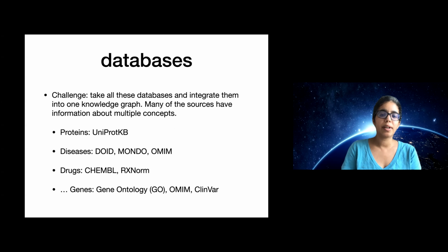One of the challenges is that there are multiple databases that we have to integrate into one knowledge graph, and we might even have many knowledge graphs. But for one database, there are many sources of information. For example, you can have a protein database, a disease database, a drug database, a gene database. And some databases might have multiple concepts, so going from proteins to genes, for example, or going from proteins to diseases, and so forth.